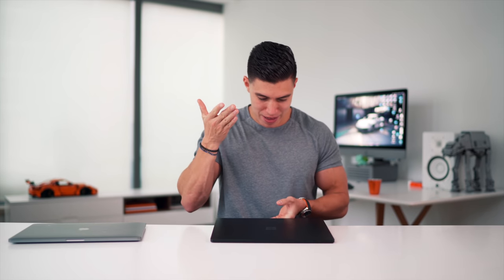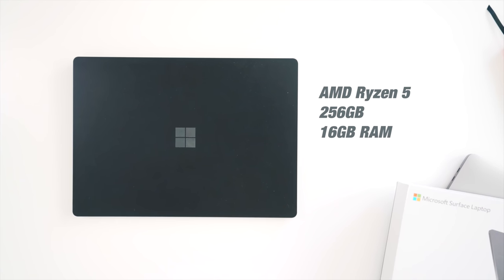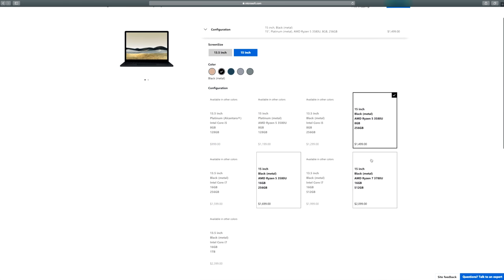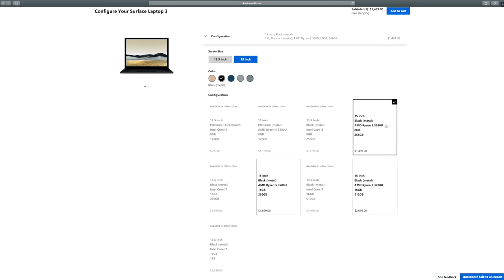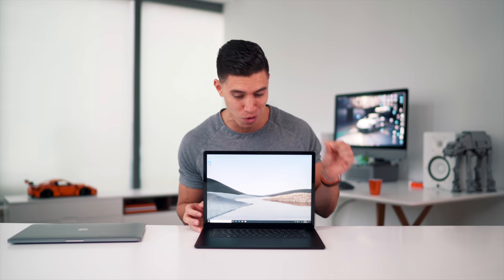Maybe let's talk about the Surface 3 first, as it's the newer device. The model that I've got here is their new AMD line, and this is where it gets a bit tricky this year with Microsoft. They've got this special partnership, they're creating AMD chips. This one is the Ryzen 5. You can also select the Ryzen 7, which is a lot more money. The weird thing is Microsoft makes this exact laptop in the 15-inch with their Intel chipsets. If you're looking at the 13-inches, those are only Intel.